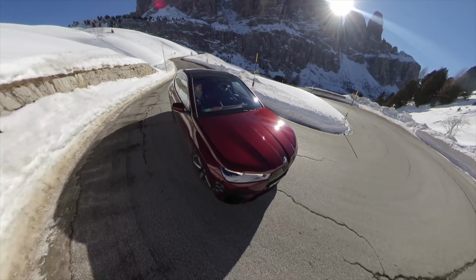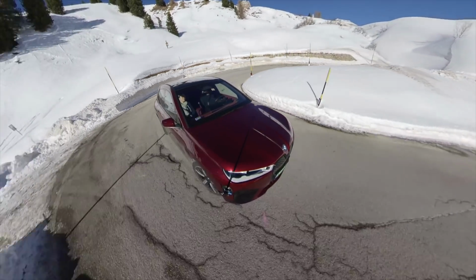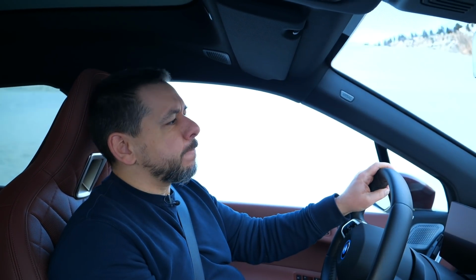As far as driving is concerned, I don't feel much difference between the iX50 and the iX40. This one theoretically has adaptive suspension, but I can't tell the difference. The important thing is that this one's got a bigger battery.